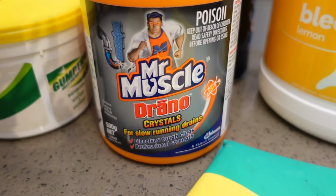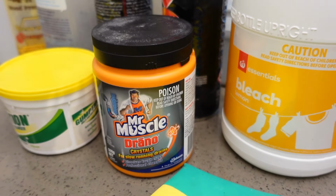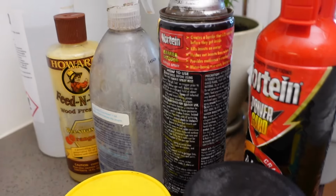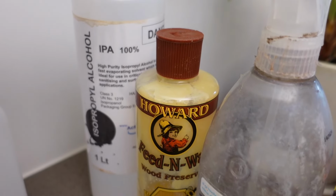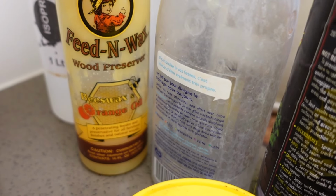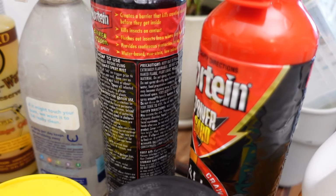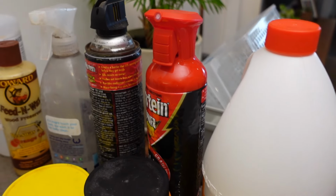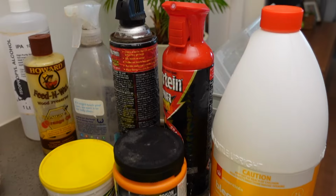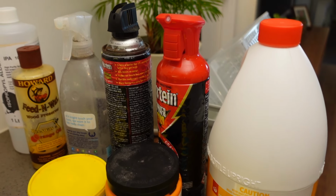This one I actually borrowed from someone because I thought there was a serious problem with my shower drain, but I didn't actually use it. And then pure alcohol left over from the pandemic, beeswax orange oil that is really too old to use now. It's gone off. An old bathroom spray and some bug sprays that are really just too heavy, too many chemicals for me to spray around here.